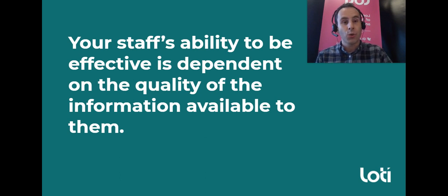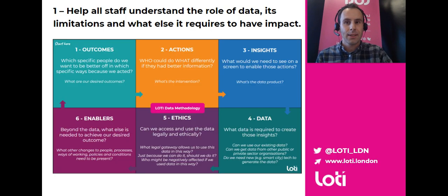What I want to do now is to talk through 8 practical things that I think you can do as senior leadership teams to make sure that your local authority is using data to its full potential. Step number 1 is to help ensure that all staff understand the role of data, its limitations, and what else is required for it to have impact.